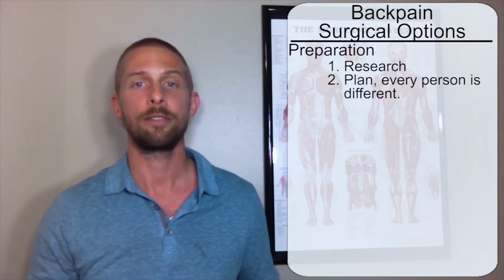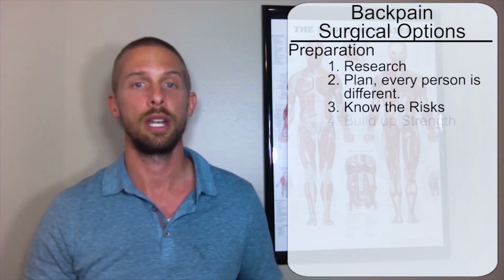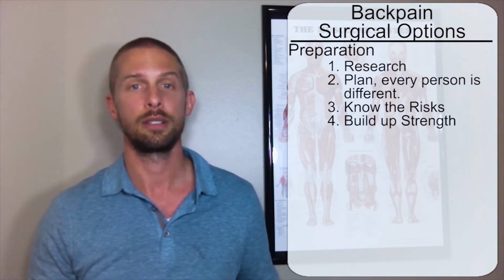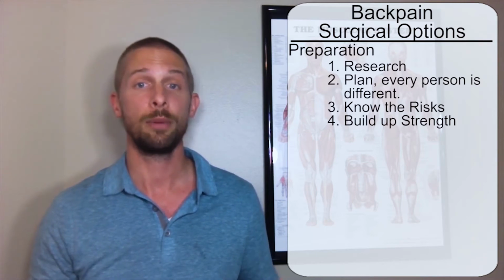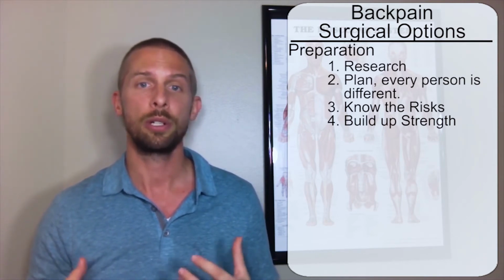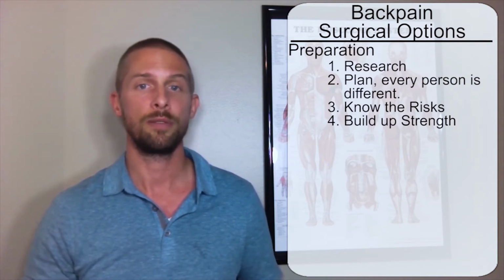You need to understand that every patient is different and thus every outcome is going to be different. So you need to understand the risks associated with the procedures. And as most doctors would agree, the stronger you go into surgery, the better your recovery. So if surgery is on the table, I would look into doing at least a month or so of physical therapy first to make sure your recovery is as quick and pain-free as possible. Now, on to those more invasive treatment options.